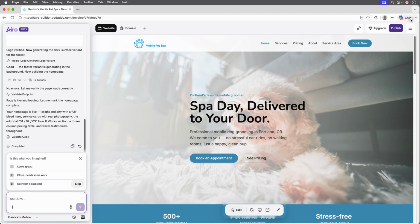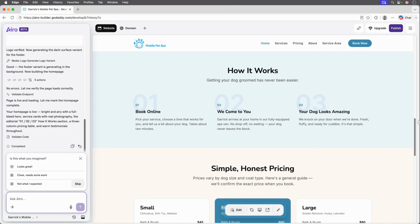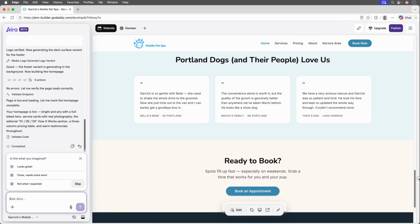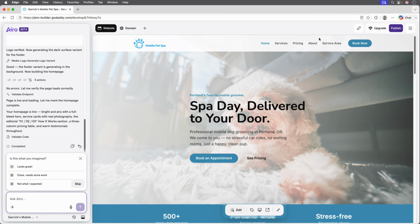And now we have a complete homepage. We've got this Heroes section, a list of our services, how it works, our price list, some testimonials, and a booking option. It even generated this logo for my business, which I could replace if I already have a logo I use.